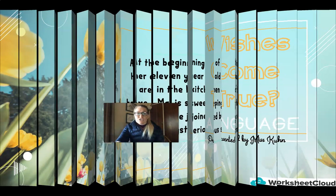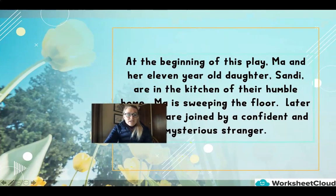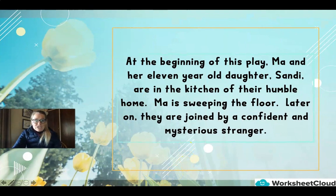So to start us off, I'm going to reread the text. I'm going to reread the play to you because I'm sure some of you don't remember it. We're going to look at the questions, okay? We're going to analyze the questions. What exactly are they asking? Because when we talk about language, we refer to parts of speech, we refer to figures of speech, we refer to quite a few different things.